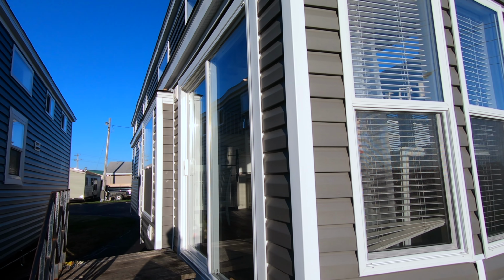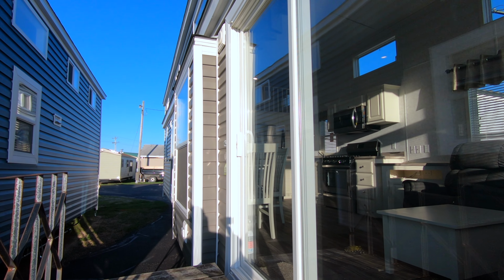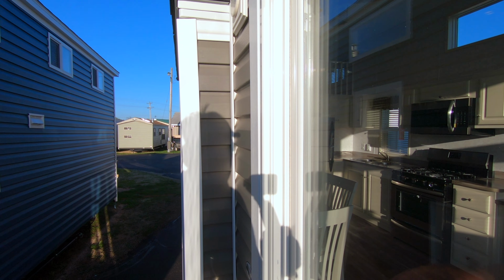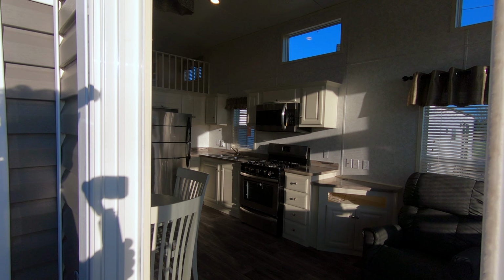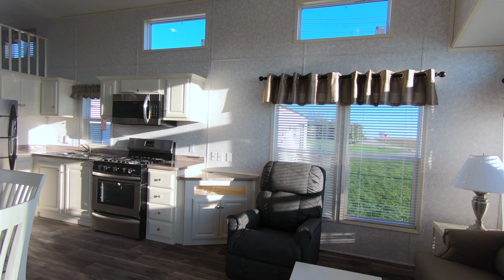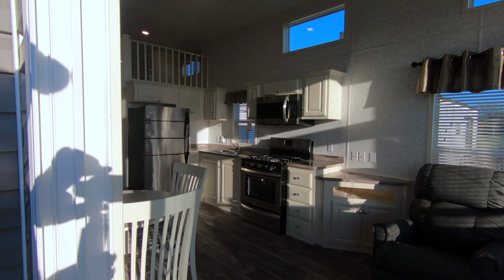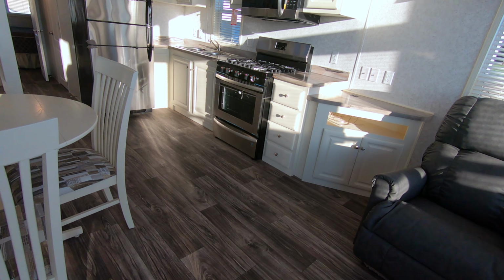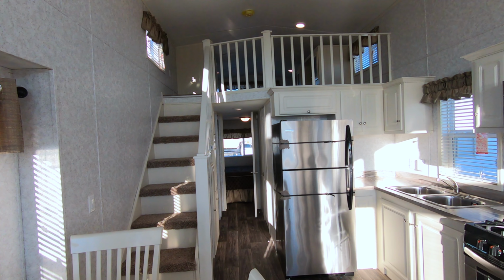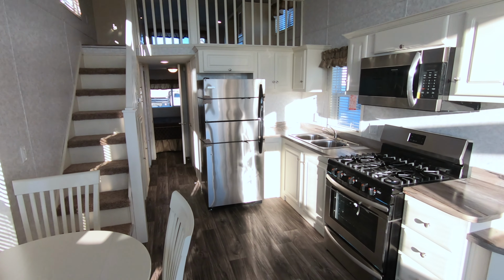There's white trim, white lineals, weathered gray siding. White 6-foot vinyl patio door. Nice big patio door. Look there, you've got beautiful PVC plank flooring through the entire main floor. Check this out. It even goes into the master bedroom there in the back. So you have carpet in the stairs and the loft only.